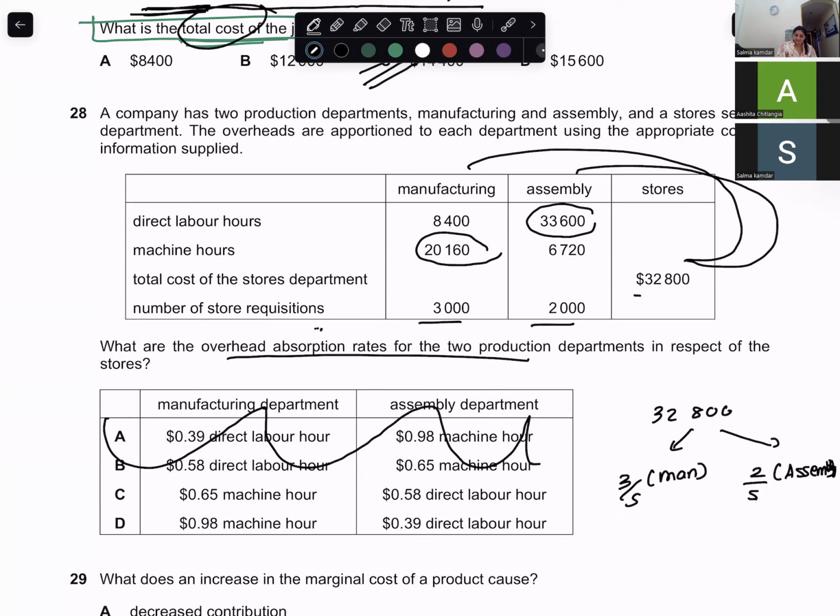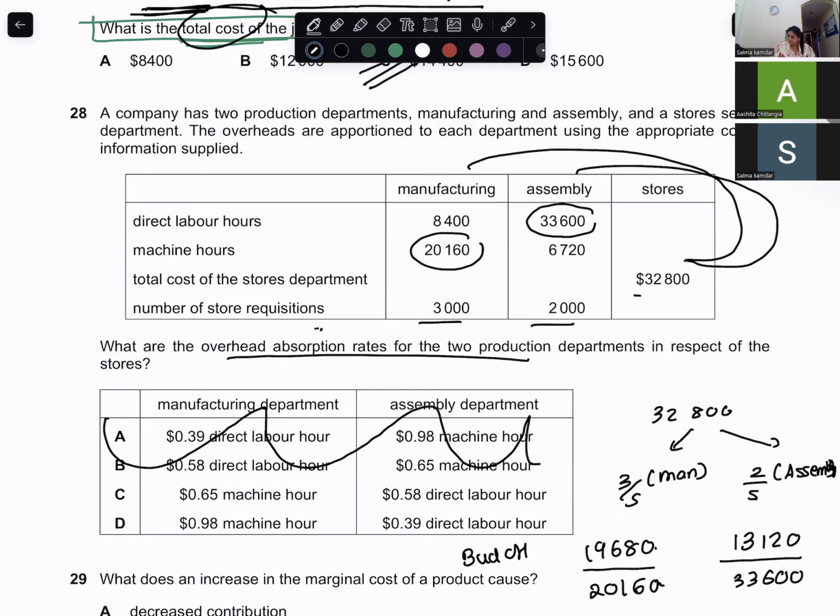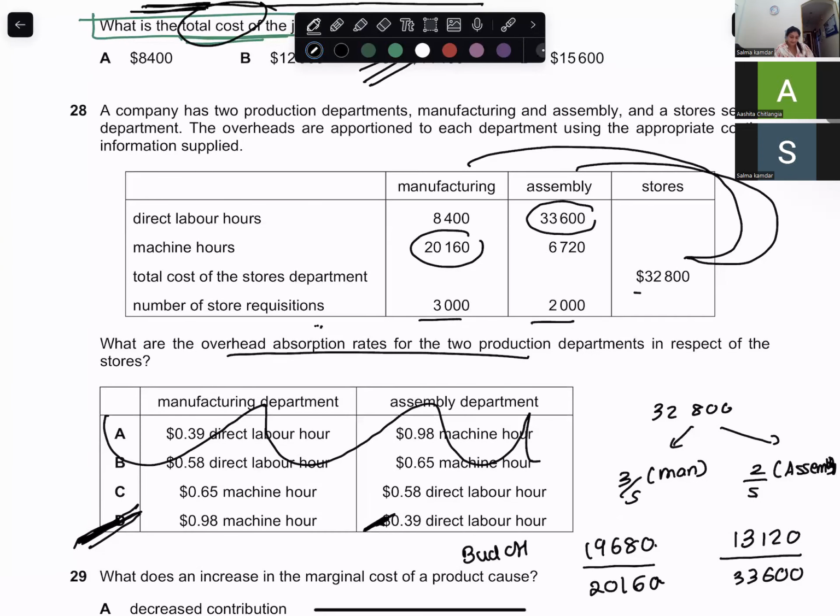Am I correct? Yeah. So 32,800 into 3 divided by 5 is 19,680. And 32,800 into 2 divided by 5 is 13,120. This is budgeted overheads. So then you have to divide it. Budgeted activity level for manufacturing is 2160, and for assembly is 33,600. So this is 0.39 I'm getting. The option is D. You understood what we did? I understood.